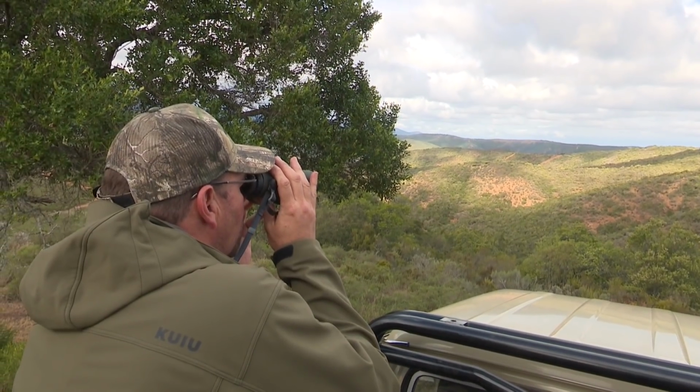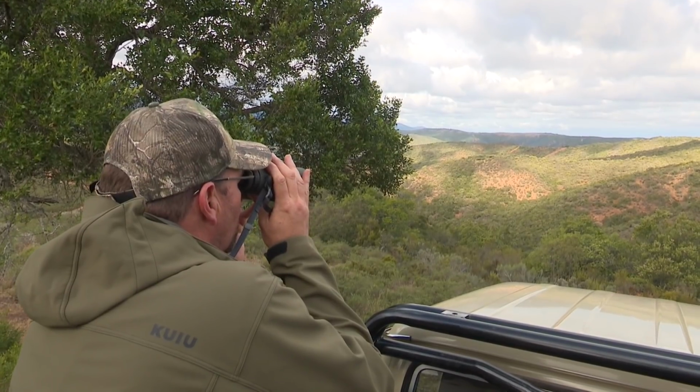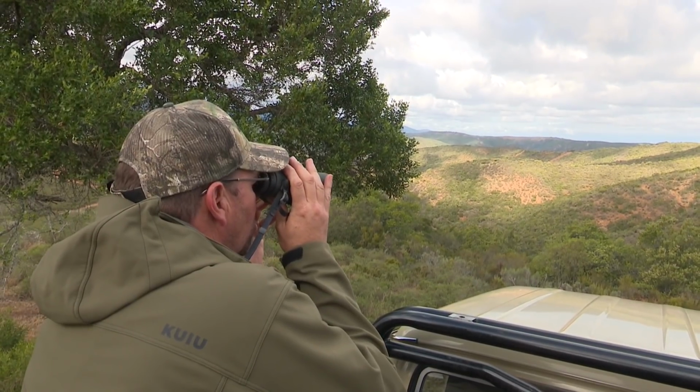We'll go from ravine to ravine looking for them. Normally we'll see them coming out on the other side. That's our best chance we have, and then we'll go to some open fields at the back here and have a look there. We'll start from this side.